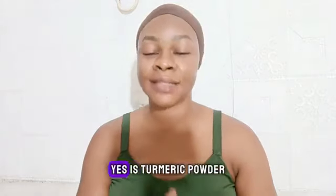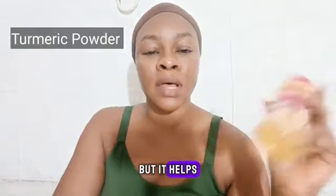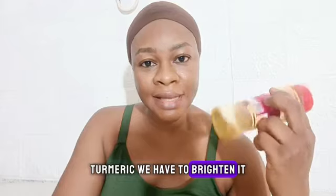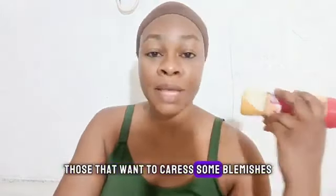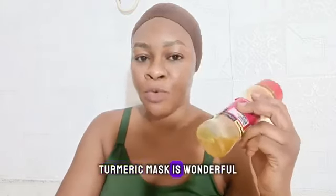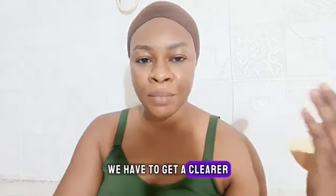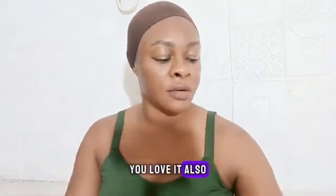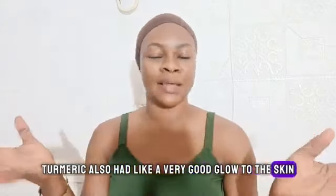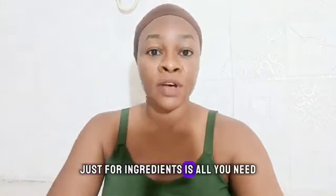So the next one, yes, is turmeric powder. Turmeric is optional anyway, but it helps. Those that have dull skin, turmeric will help to brighten it. Those that want to correct some blemishes, pigmentations, try to get turmeric. Turmeric mask is wonderful. Adding it in this treatment will help to get a clearer, beautiful skin. Also, turmeric gives a very good glow to the skin. The result is amazing, just amazing. So just 4 ingredients is all you need.